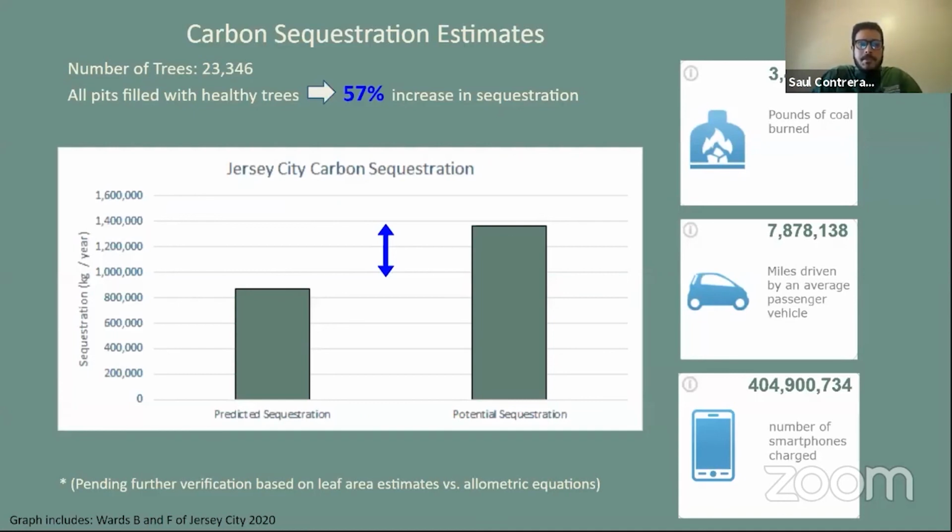We were able to estimate that there are 23,346 trees in Jersey City, and the amount of carbon that they sequester can be conceptualized in terms of 3.5 million pounds of coal burned, about 7.9 million miles driven by an average passenger vehicle, or about 404 million smartphones charged. So just think about that amount of energy that is sequestered by the trees.